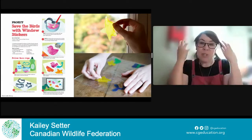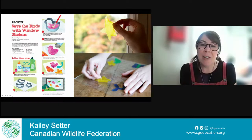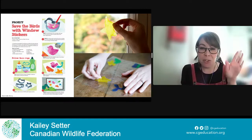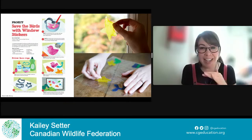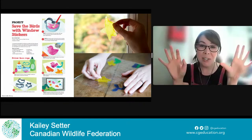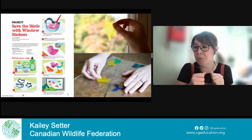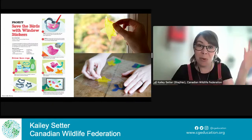And so we have lots of resources on our website for the Canadian Wildlife Federation, but another really simple project. If you are really excited about doing something for birds, this is one you could do right away, even at home. You can make window stickers to put on your windows. So sometimes birds can't see the glass and they'll fly and run into it. A really easy fix for that is just to create stickers or markers so that birds know that that's not a see-through thing. And so you can see here that we have these instructions, but you can just use glue and a couple supplies and make really fun window stickers that you can put on your window to help make sure birds know where they're going.